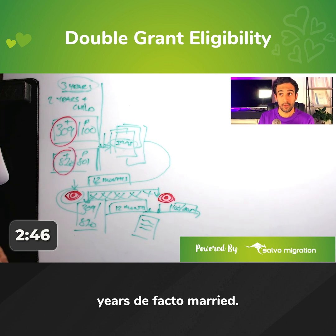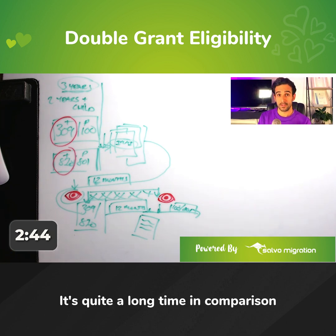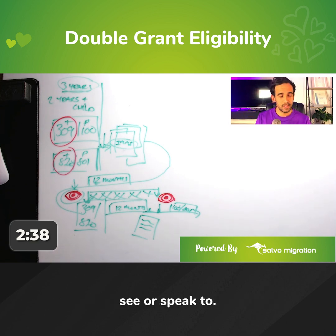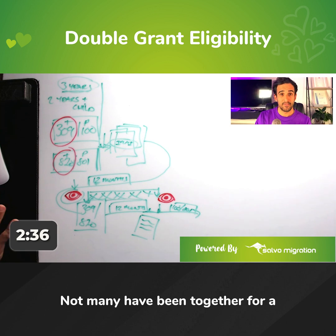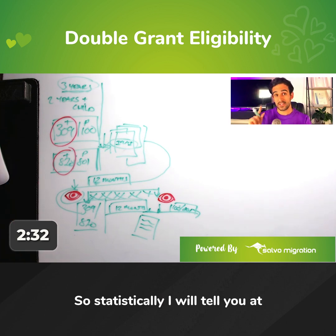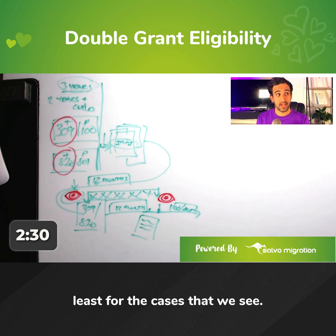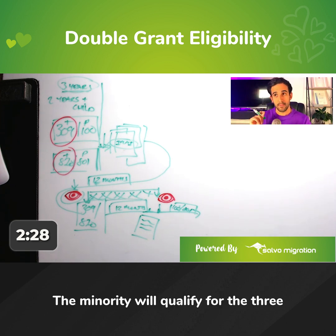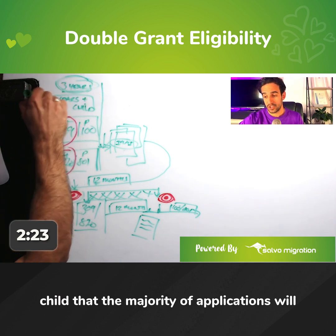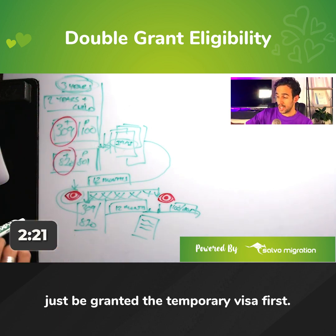3 years de facto or married is quite a long time in comparison to, I suppose, to give you some context, a lot of couples that we work with or see or speak to. Not many have been together for that long amount of time if they're applying for a partner visa. The majority are probably shorter than that. So statistically, I will tell you, at least for the cases that we see, the minority will qualify for the 3 years or even the 2 years if there's a child. The majority of applications will just be granted the temporary visa first.